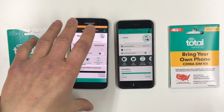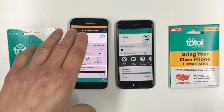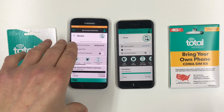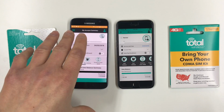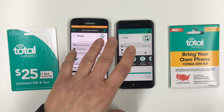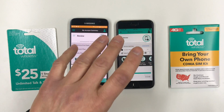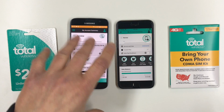All right, now for the setup. Once I signed up, I put the SIM in my Galaxy S7. The setup was simple. I needed to change the APN value in the settings, and once I did that, my phone was ready to go. Now, on the iPhone 6s, it didn't require any setup. I just put the SIM in, and then everything worked automatically. It was able to set up the APN.